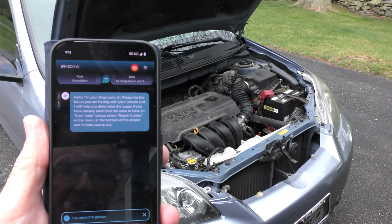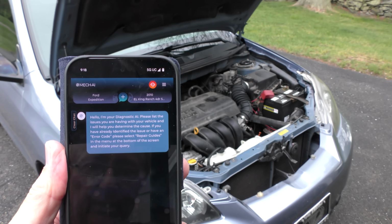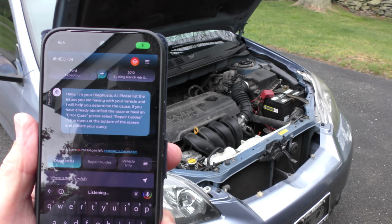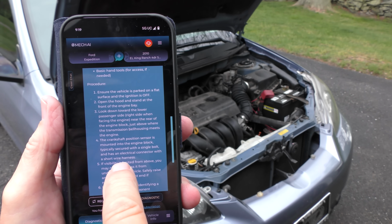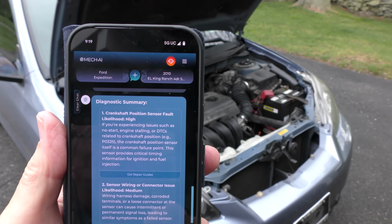Let's say you have no idea where the crankshaft position sensor is. Where is the crankshaft position sensor? It's thinking. And sure, it's how to get to it. Open hood. Look, the crankshaft position sensor is mounted in the engine block, secured with a single bolt. For repairs, it gives you what could possibly be wrong, all the possible causes.